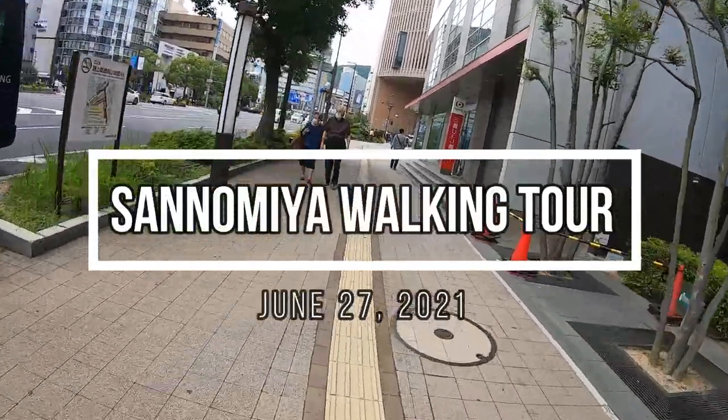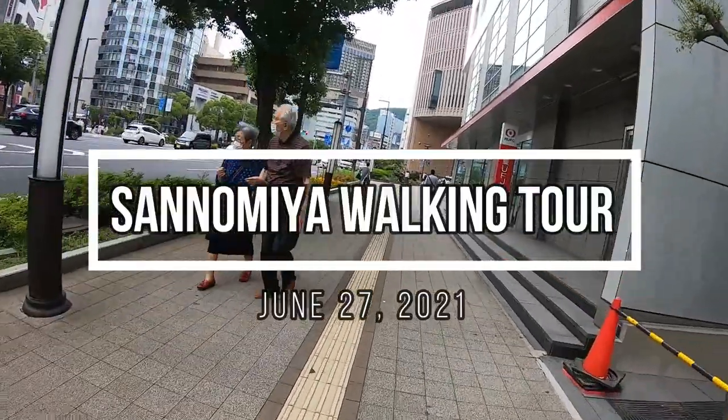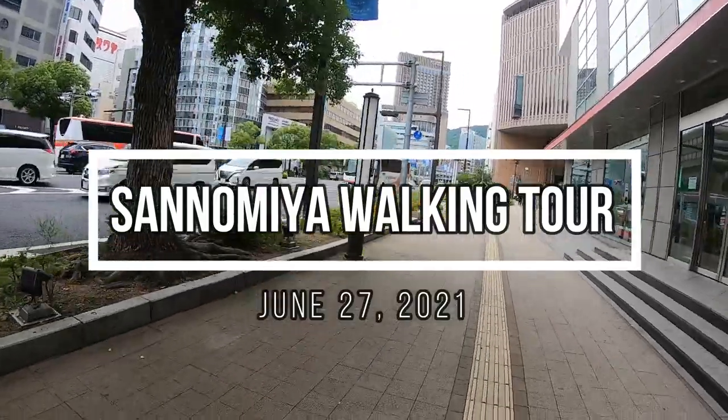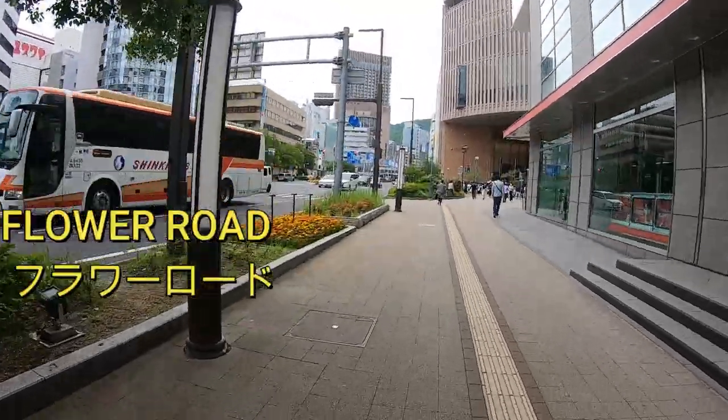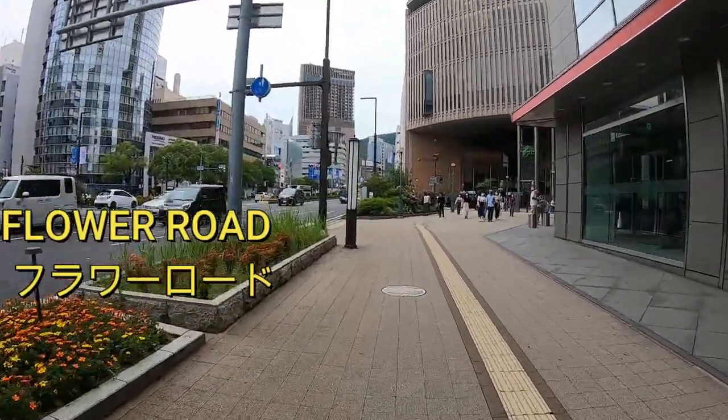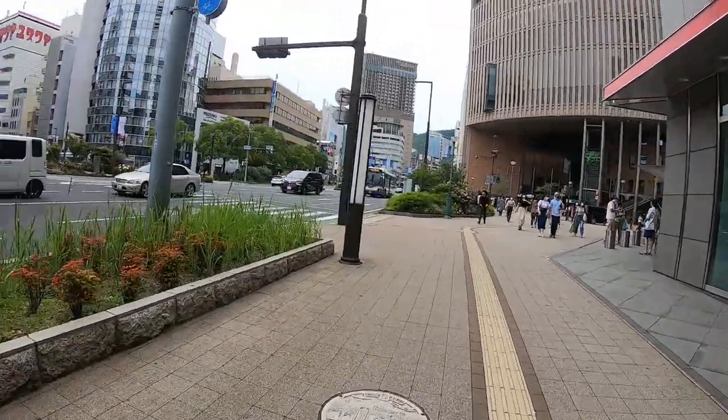It is Sunday, June 27th, 2021. This is a walking tour of Sannomiya. I'm walking northbound on Flower Road toward the new Hankyu Sannomiya train station.